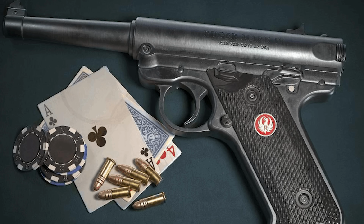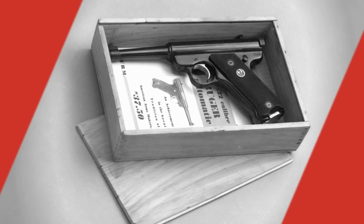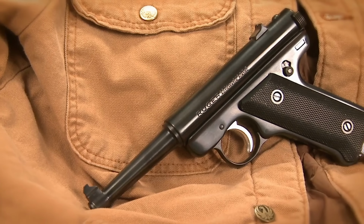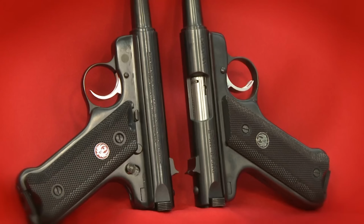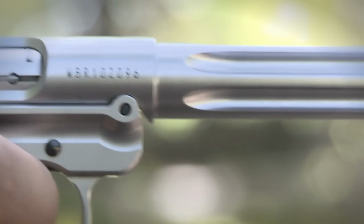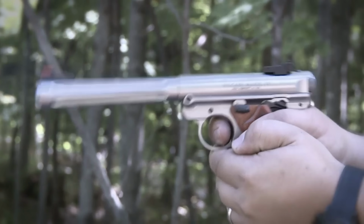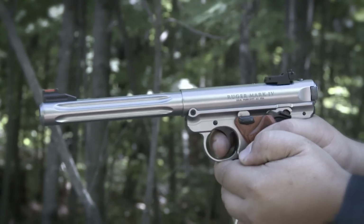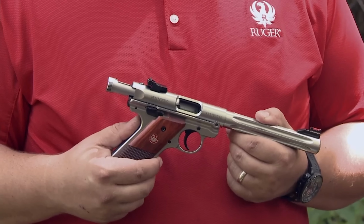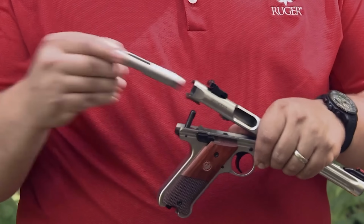As you might expect, the Mark IV is extremely reliable and is capable of superb accuracy right out of the box. What you might not expect, however, is how simple this gun is to break down for routine maintenance. If Ruger's blowback semi-auto pistols have a blemish, it's the fact that they're not easy to field strip. Until now. With the push of a button, the Mark IV can be disassembled, and cleaning is a snap.